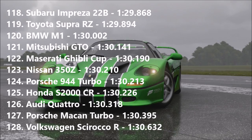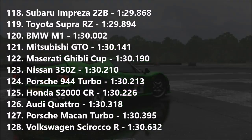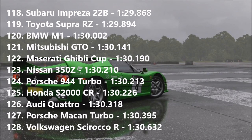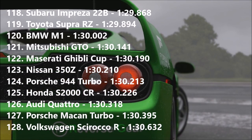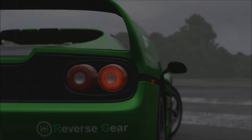And the Honda S2000, unfortunately, despite being such a good handling car, is the slowest car today, going to 125th with 130.226, but that's still not bad. It beats a modern-day Volkswagen Scirocco R, Porsche Macan Turbo, and Audi Quattro. Yeah, pretty respectable times from all of these retro sports cars.